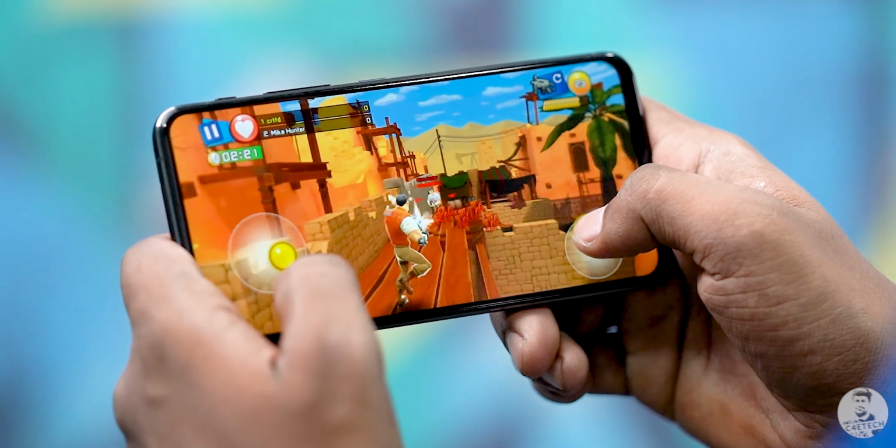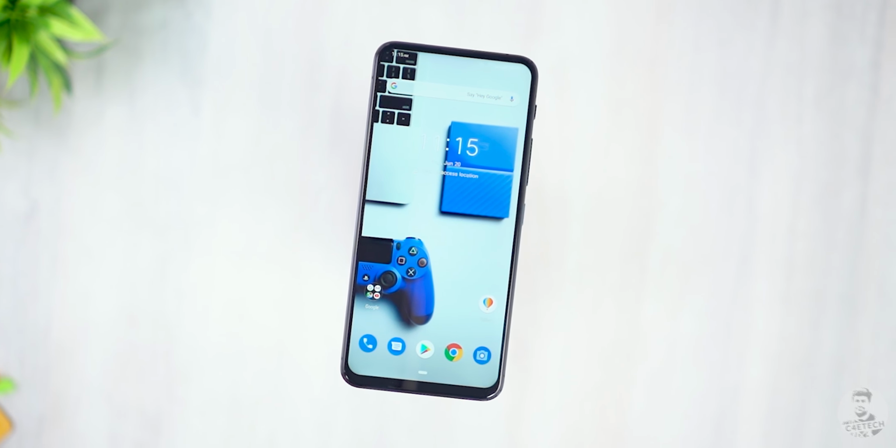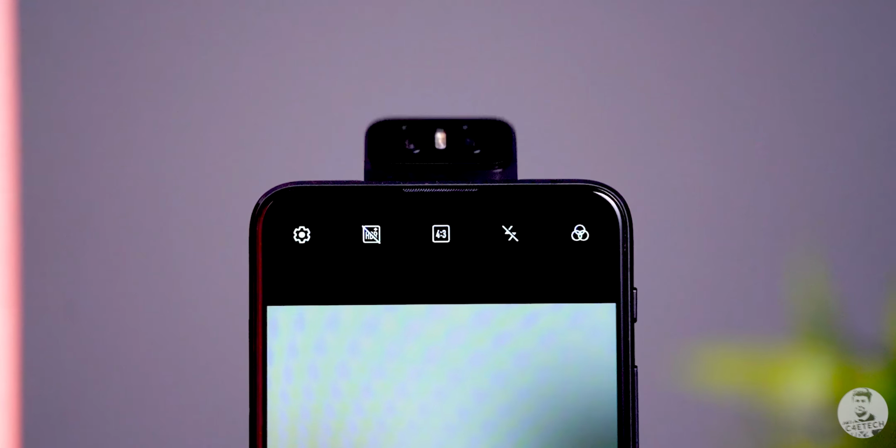With the 6Z, we get a Snapdragon 855 processor, a 6.4-inch Full HD Plus display, and a pretty big 5000 mAh battery. Not to forget those 48 megapixel selfies.